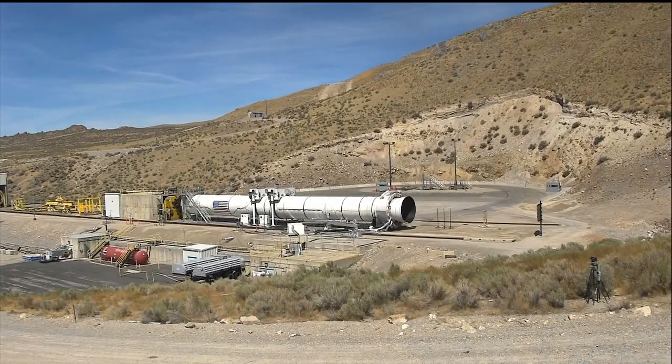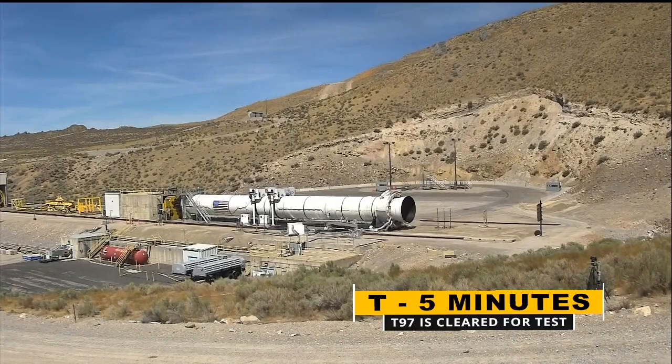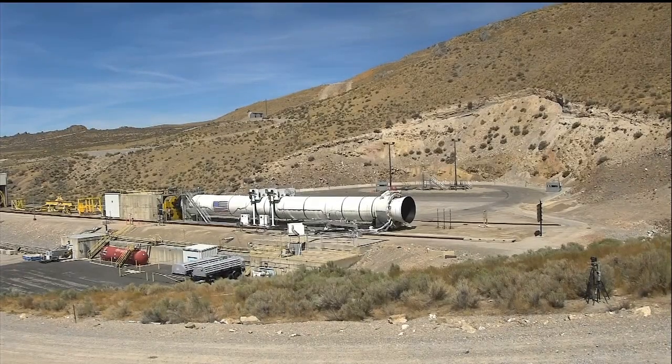T-minus 5 minutes. T-97 test area is clear for static test. High-speed operators, verify systems. All high-speed systems are streaming. Roger.